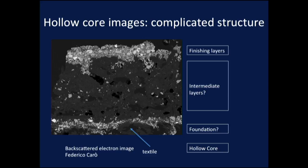So this is a scanning electron image that Federico Caro took of the cross-section from the Metropolitan Buddha. When I started to look at the samples from the 4 sculptures, none of them really seemed to follow this structure of core, foundation, intermediate. So starting with the cross-section shown here, you have the hollow core, fine, and you have a textile layer that's visible at the very bottom of the image.